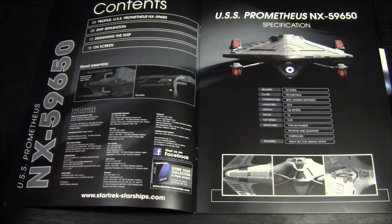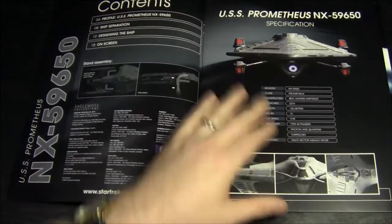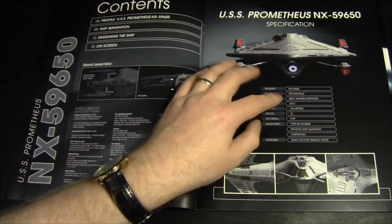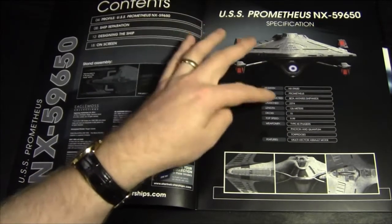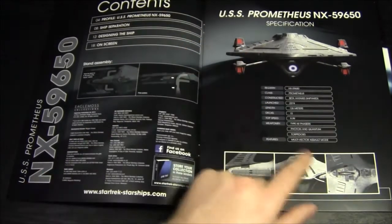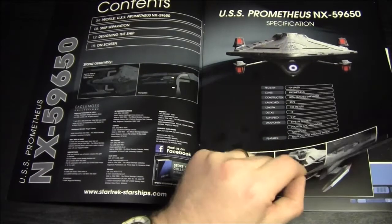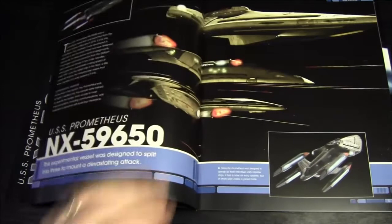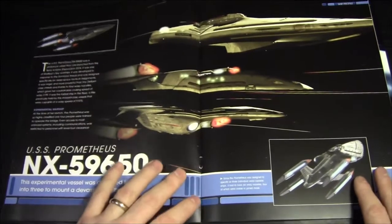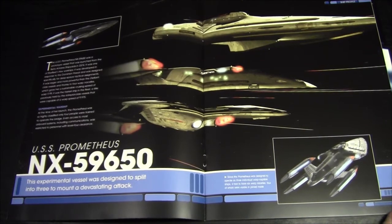Ship design on screen, nothing new there. Okay, some shots around the vessel. The NX 59650 Prometheus, constructed in the Beta Anteri shipyards. Launched 2374, 126 meters. Weaponry, photon and quantum torpedoes. Features multi-vector assault mode, whatever that is. I'm being thick, probably shouting at the screen now, going, "You thick git! You should know this."